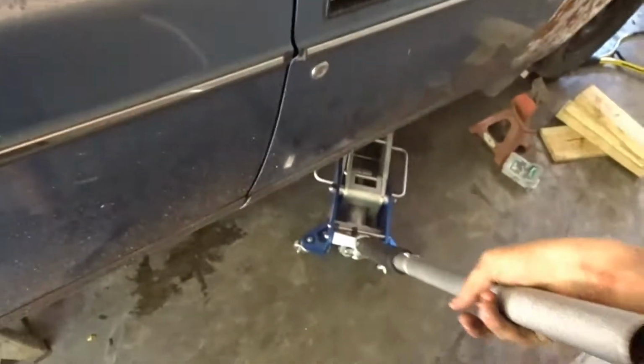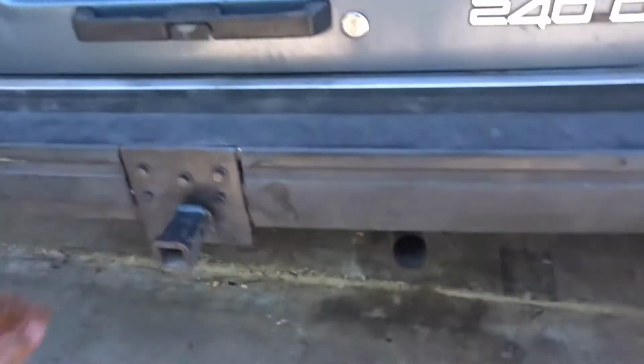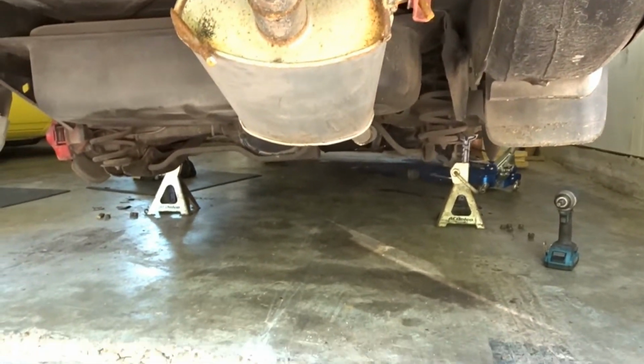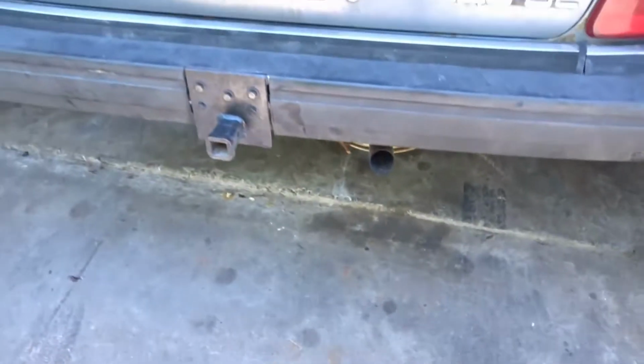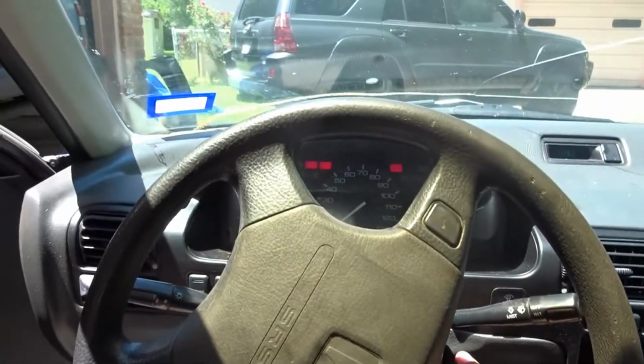It's on 2 back jack stands just because I still have no wheels on them, which is probably time for me to go pick them up now. But now that the exhaust is off the ground and probably not going to scrape, and I hope those self-tappers don't break, it should be able to go. Time to go get the tires.